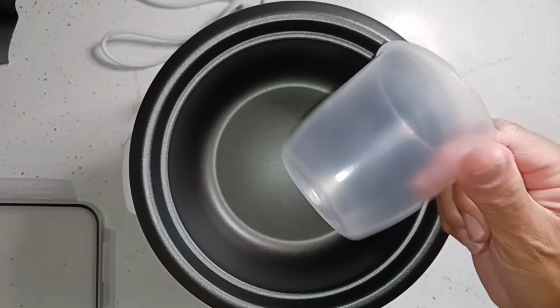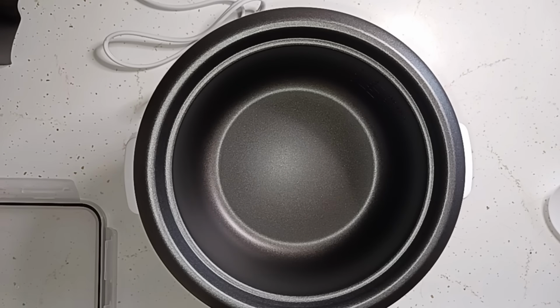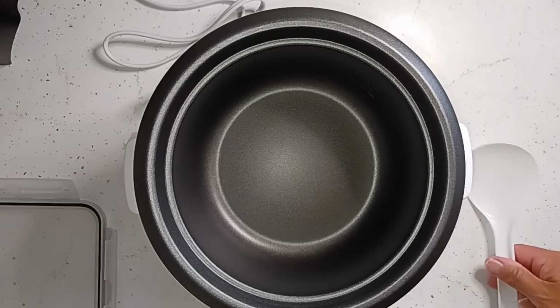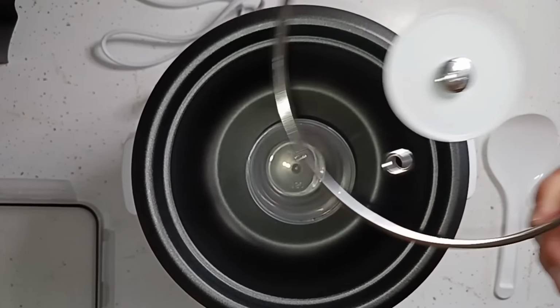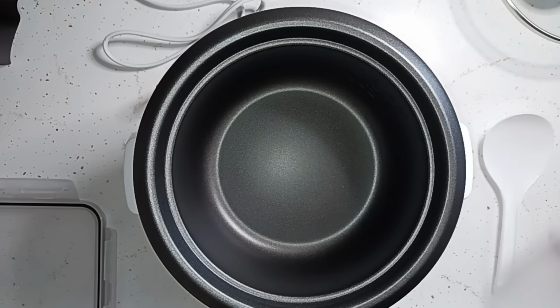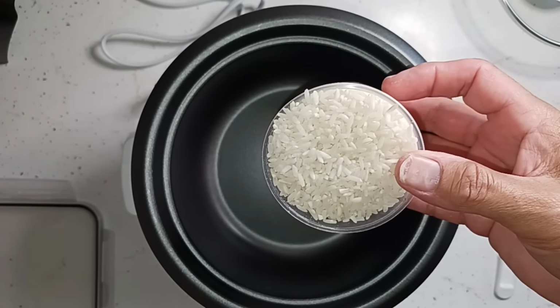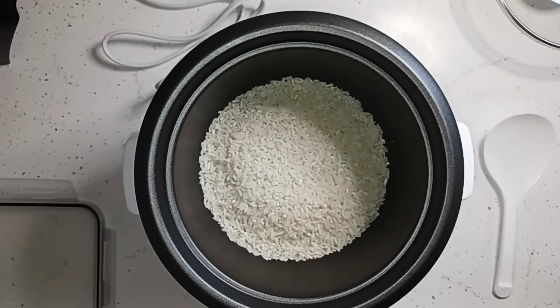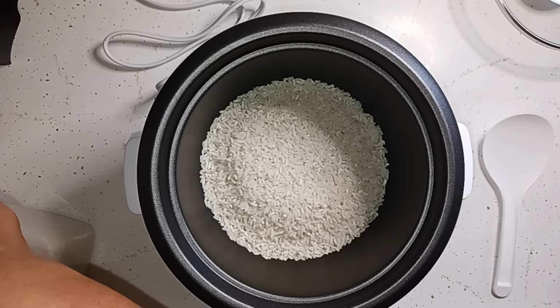So, it comes with the nonstick pot. Obviously, the cooker itself comes with a spoon. Got a 1-cup measuring cup. And obviously, the lid with tempered glass and a steam hole. So, I'm going to go according to direction and see how it goes. So this is a 1-cup, and I normally make a 1-cup for both of us. So I'm going to put it in there. And then it says for 1 cup, do 1.5 cups of water.